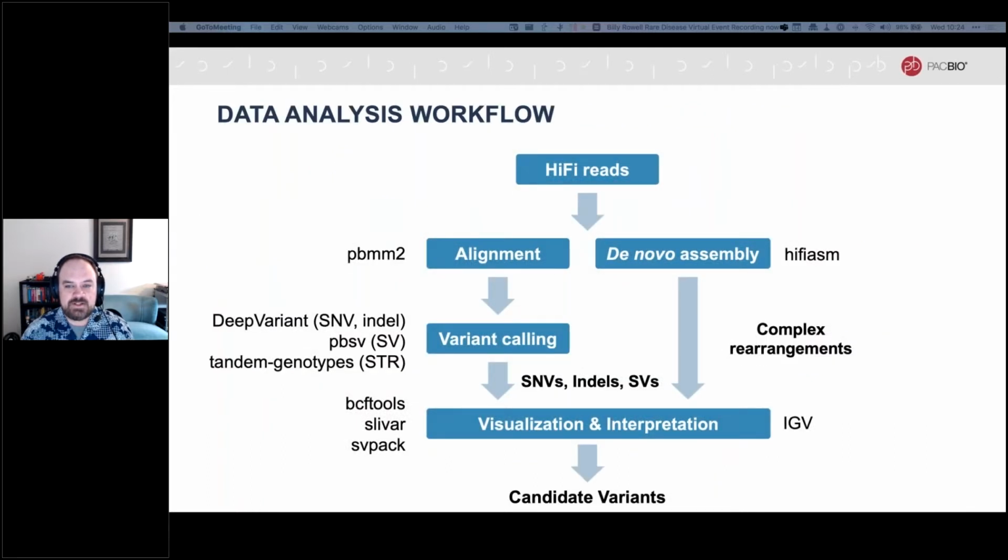The general design has two main branches. On the left side, we align HiFi reads to the reference genome GRCh38, and we use DeepVariant, pbsv, and tandem-genotypes to call variants. We use tools like bcftools, slivar, and svpack to annotate and filter these and generate a list of candidate variants. On the right-hand side, we create a de novo assembly of HiFi reads using hifiasm, which we can then align to the reference for variant detection and inspection of complex rearrangements.